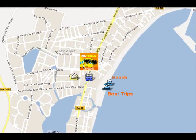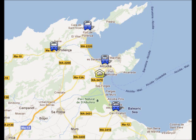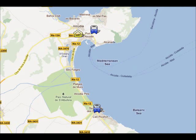The bus stop is 4 minutes walk from your hotel and the main bus line will take you to the nearest resorts, Alcudia Old Town, Puerto Poyenza, Poyenza Old Town and Camp Picafort that you can see on the screen. From Port Alcudia to Camp Picafort is about 30 minutes and it will cost you €1.30.